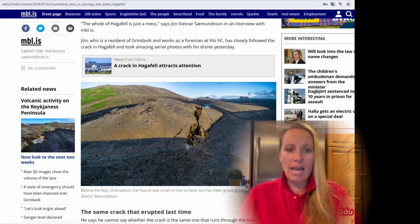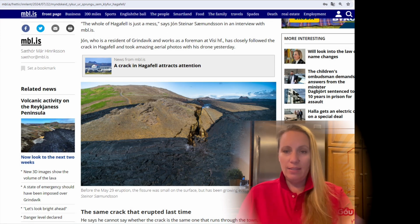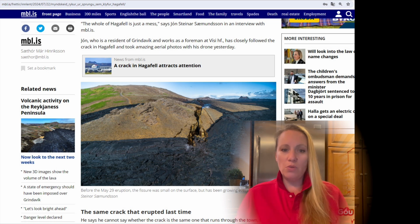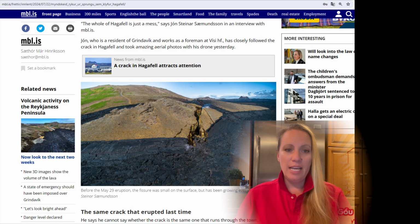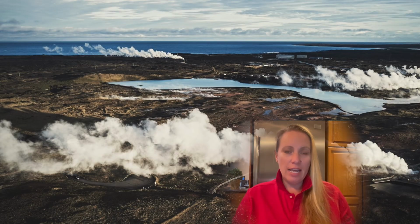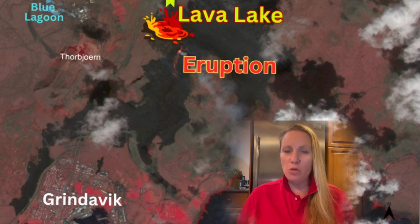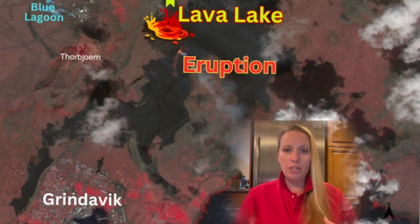So if you scroll down here on that website, they report the whole of Hagafell is just a mess. So yeah, look at this. It goes through the hill. It not only goes through the new lava field, it goes up the hill and it cracks it open. So this is a fissure that has already been there before the May 29th eruption, but they're saying it was small and it was on the surface, but it has been growing ever since. And that's why they have invented a new hazard level back in November or shortly after for Grindavik, crack collapse. Because after these massive earthquakes, the cracks have all of a sudden gotten longer, deeper, wider. And that's the risk for Grindavik right now as well.